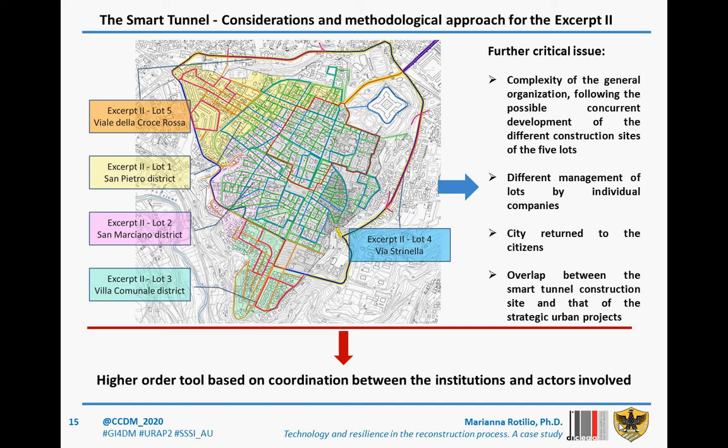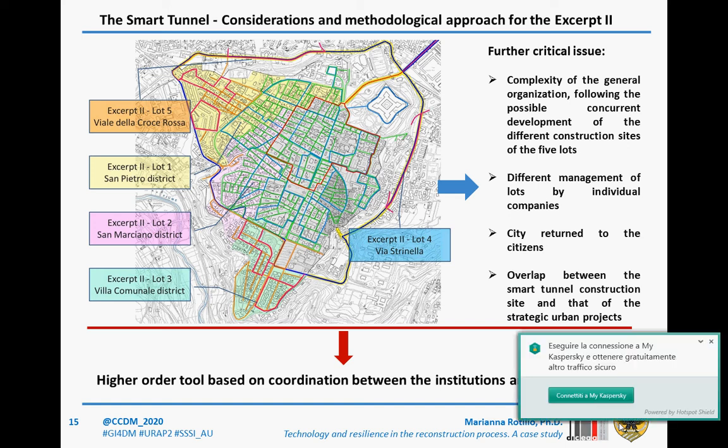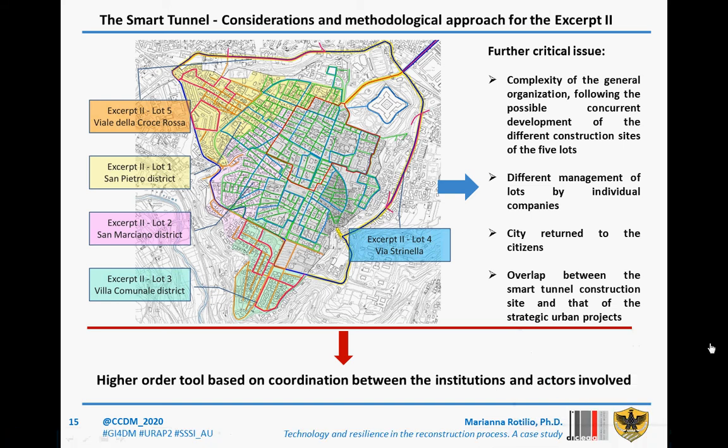For the time being, a further critical element is driven by the fact that the urban traffic affected by Excerpt 2 has largely been returning to the city and its citizens. So a detailed analysis of the traffic and mobility plan will have to be performed. In the meantime, a continuous comparison and information exchange with the competent municipal office will be necessary.